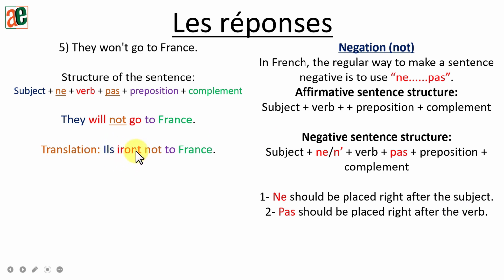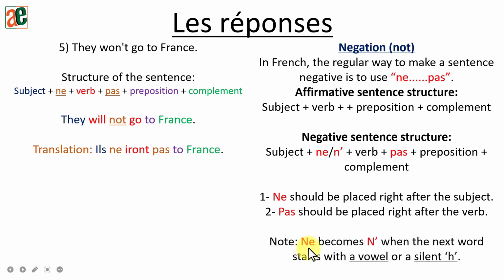Now, ne becomes n apostrophe when the next word starts with a vowel or a silent H. So this is ne, the next word starts with a vowel, so this ne will change to n apostrophe. Okay? So now, after changing to n apostrophe, there should be no space between the apostrophe and the next word. So, ils n'iront pas, then to France.